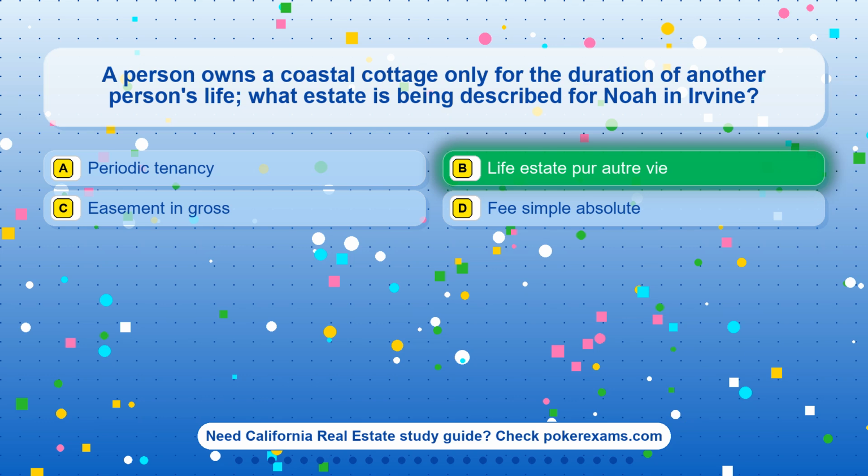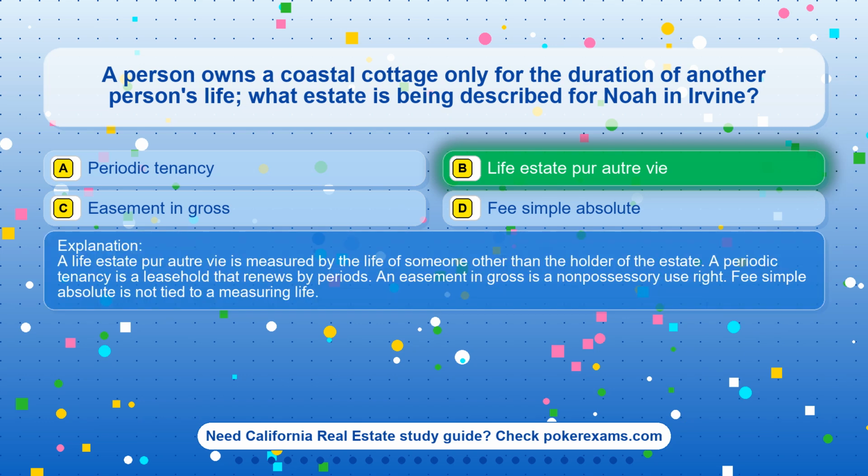The correct answer is option B, life estate per autre vie. A life estate per autre vie is measured by the life of someone other than the holder of the estate. A periodic tenancy is a leasehold that renews by periods. An easement in gross is a non-possessory use right. Fee simple absolute is not tied to a measuring life.